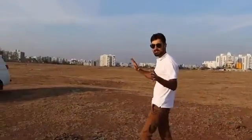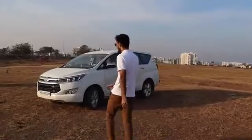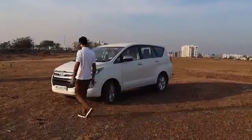So we have a little bit of a modification and change in the name of Grand Tourer, and what we usually use is this, the Innova.